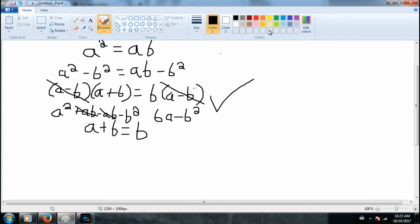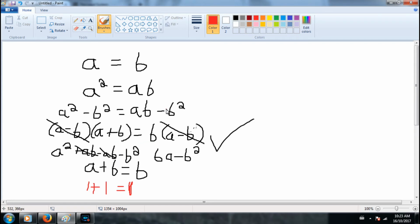Okay, so now let's just plug in a number. Take any number. Let's use 1, because I said that was what it was going to be in the start. 1 plus 1, because a is equal to b, right? So a and b are both 1, equals b, which is 1. 1 plus 1 equals 1. That doesn't make any sense.